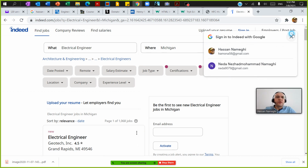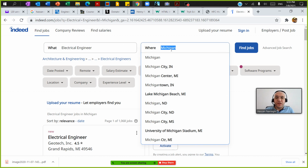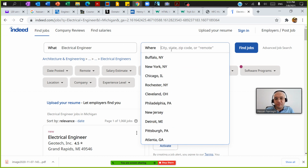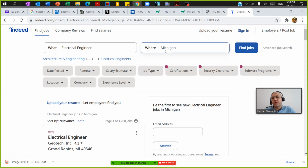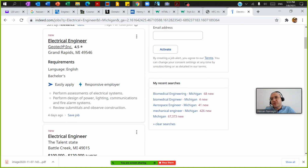So I want to search for it in, again, you can select the location as Michigan. That's where I selected. You could select any other state, and you can even be more focused like Dearborn, for instance, Detroit. But again, I'm not going to do that because I will have very limited options there. Then in Michigan, I can select what I'm looking for. In this case, I found a new electrical engineering job posted from Geotech.